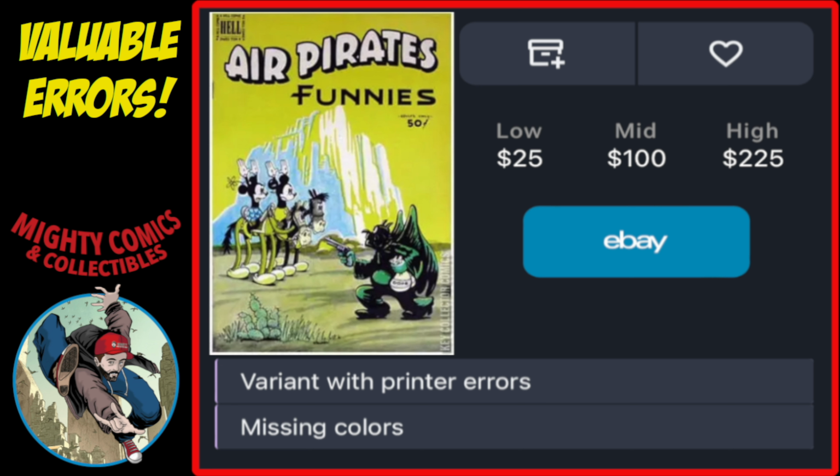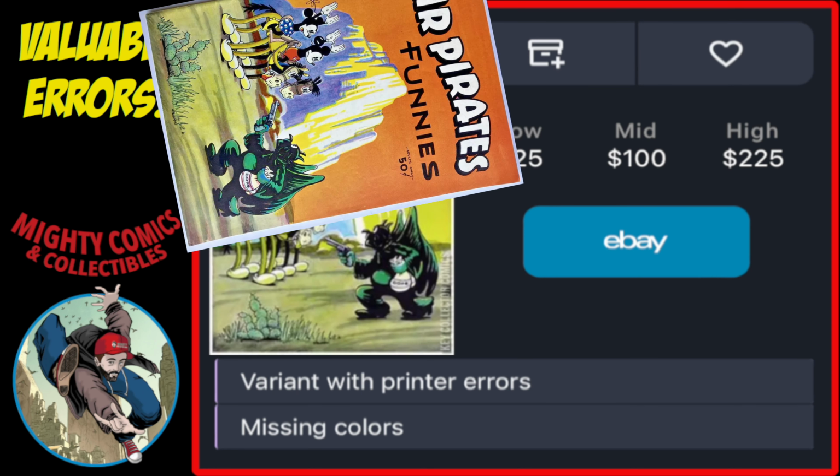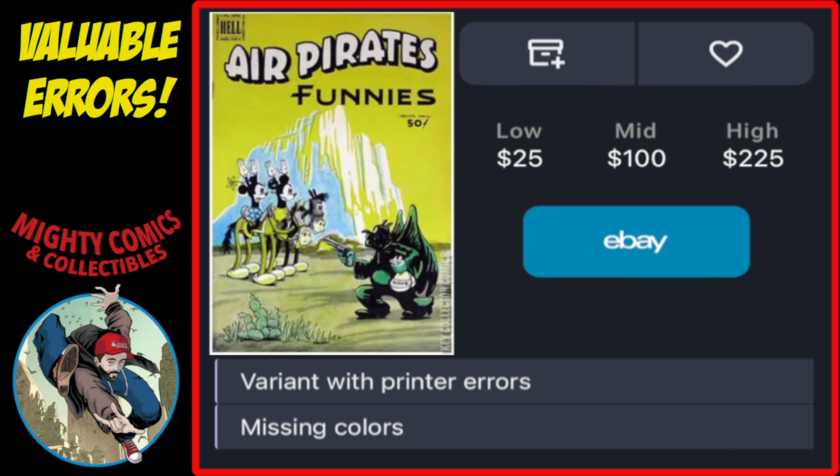We never do that. It is a copy of Air Pirate Funnies number 2. Now, the variant portion of this book is because there are printing errors, which is missing colors. The original cover of this book is known to be orange, so keep that in mind. I'm going to throw up a picture so you guys can see what the original copy should look like. Either way, in low grade, this error variant is worth around $25 according to the Key Collector app. In mid grade, around $100, and in high grade, all the way up at $225.